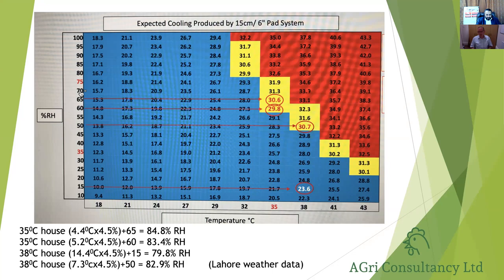And I've just taken a couple of examples there, which shows the calculation based on 2 at 35, 2 at 38 degrees. The area that's coloured red there is the area where you're starting to get into the danger zone in terms of combination of temperature and humidity, where then you really need the airspeed to be working to help dissipate the heat from the chickens.